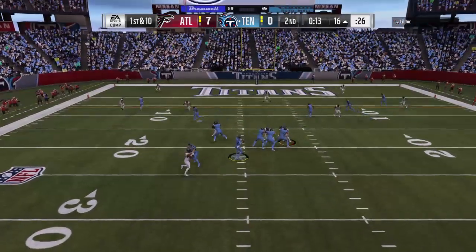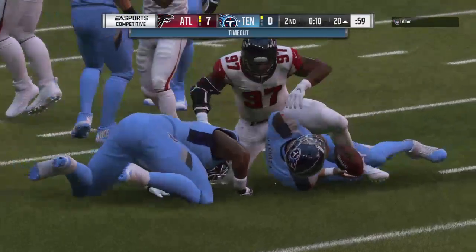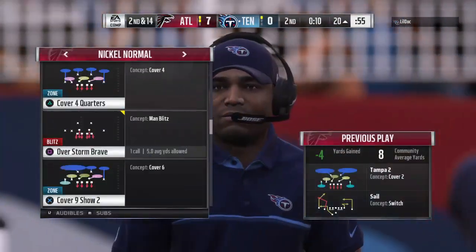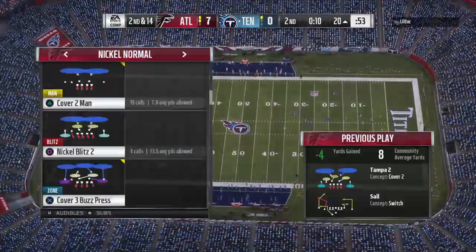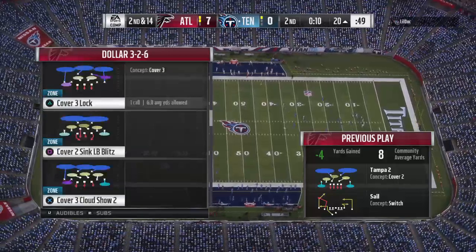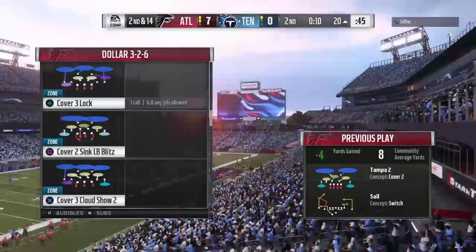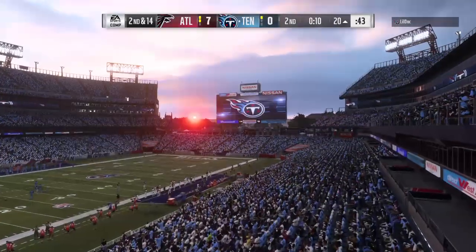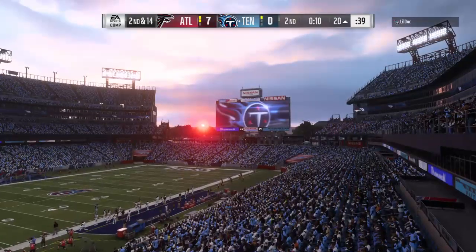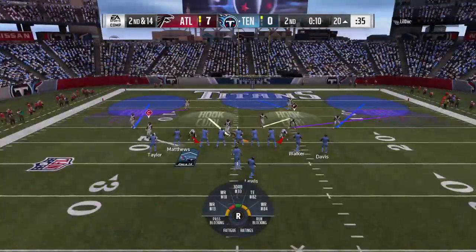From the red zone now, Mariota. He'll be hit and taken down at the 21. Now a timeout signaled for, and they'll get it with 10 seconds to go before halftime. Sacks, a growing theme in this first half. This is 2nd and long.